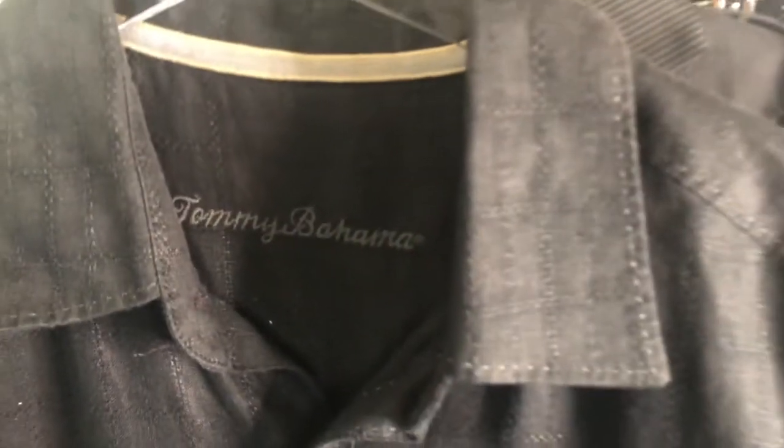And okay, next up, this is a Tommy Bahama shirt. This is really nice. It's a linen Tommy shirt. Excellent condition on this one, you can see. And it's a size medium and linen. And this one I priced at $30.